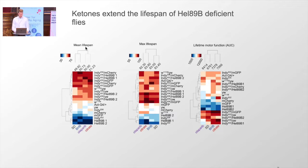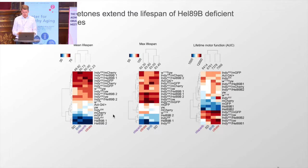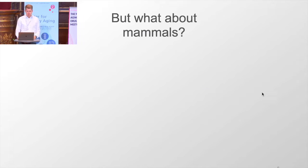And so here are heat maps of lifespan curves. We do see a slight effect of beta-hydroxybutyrate in some genotypes. I think what's very interesting is that with INDY, if you knock it out completely or knock it down completely, it actually phenocopies the Cockayne syndrome features. You also have motor function, and you see the same changes. So this was quite interesting, and there's a little bit of rescue with beta-hydroxybutyrate.